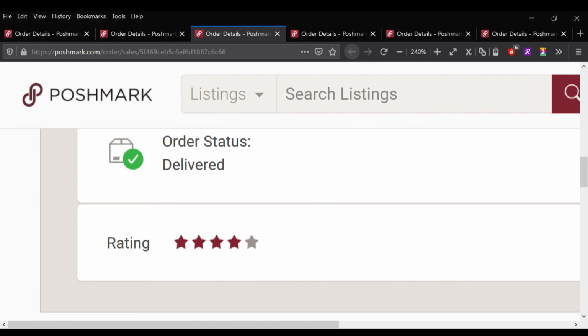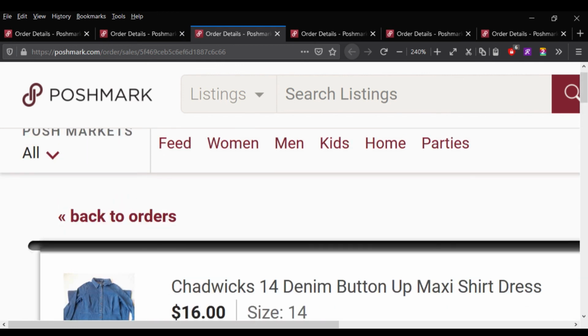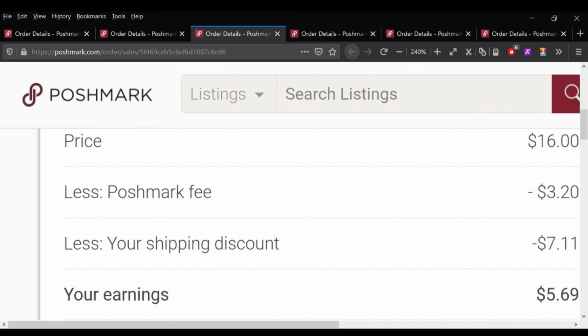So maybe it didn't fit them, which isn't my fault because I do put measurements in all of my clothing listings. I don't know why they gave me 4 stars. If you get the item and it's your fault that it doesn't fit you, don't blame the seller, because I did everything that I could to make sure that this went well. And 4 stars is just as bad as 1 star in my opinion.